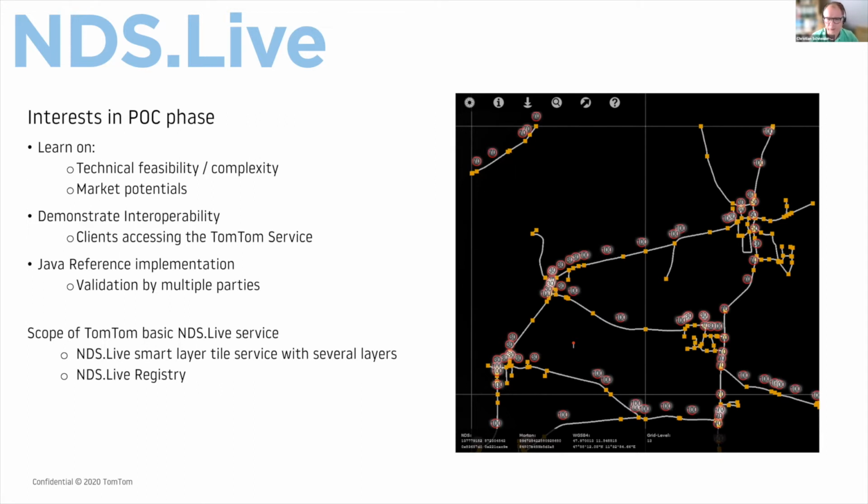We want, with this proof of concept, to demonstrate interoperability, so several clients could access our TomTom services. And we are interested in the Java reference implementation as offered by Harman. And also there, the validation by multiple parties. So far, the scope of our TomTom basic NDS Live service is NDS Live Smart Layer Tile service with several layers and content filled, and the NDS Live registry.